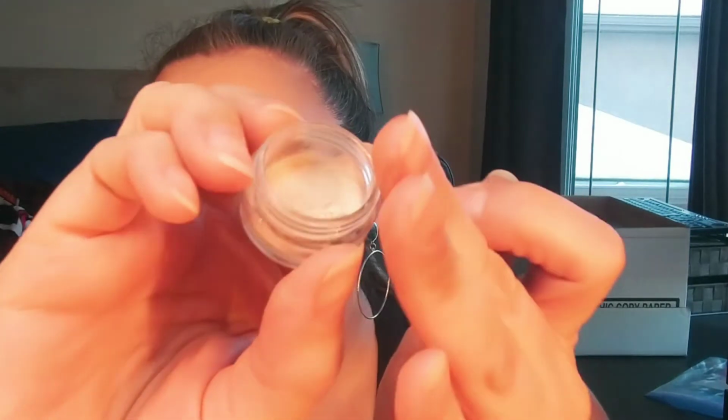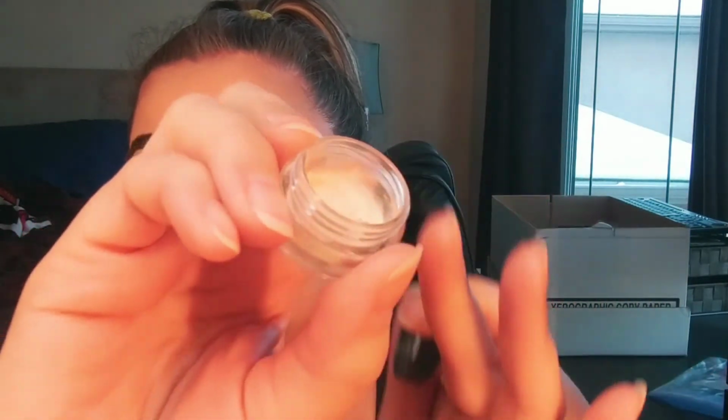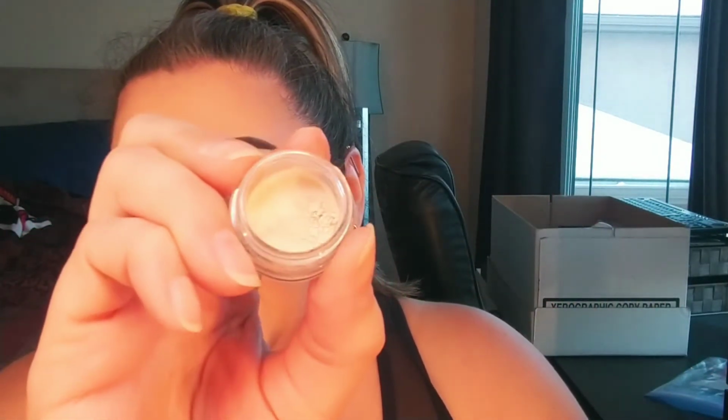So the next one is the MAC Pigment in Vanilla, and this one was at 9 grams and it's now at 8 grams. I'm pretty sure I can use up quite a bit more of this. There's really not that much left in the container, so I'm pretty sure I could probably use this up in a few more months, and I will keep this out and keep using it because I like that a lot. So I at least got a little bit of progress on that, 1 gram down.